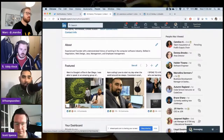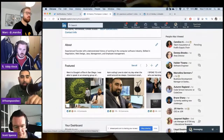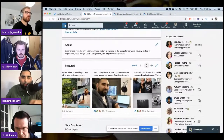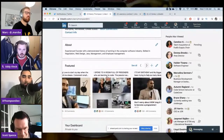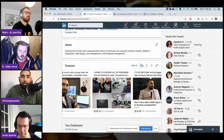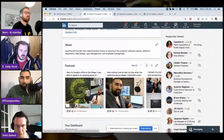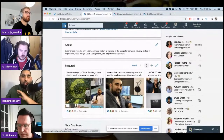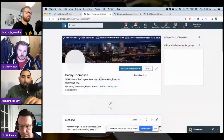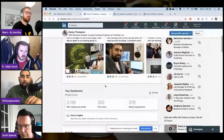So I use this photo because it's bright. It catches you, shows me speaking. It has this photo right here of when I'm coding. And then I have this one right here that shows when I spoke to a room full of prisoners learning how to code. So the first 3 things are going to be the first 3 visible things. Those you want to maximize the impact. This is about the section where people will decide whether or not they want to continue.